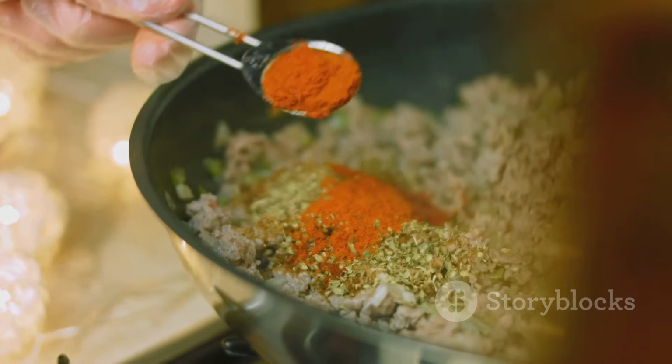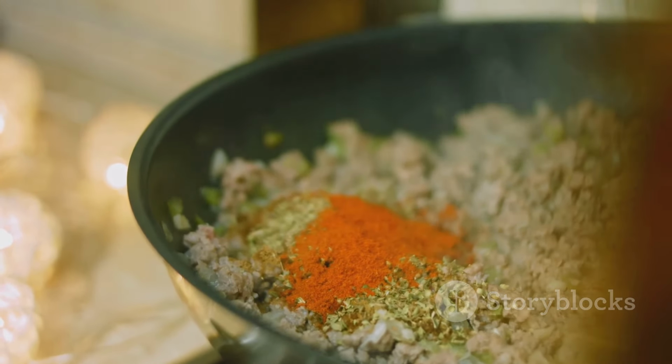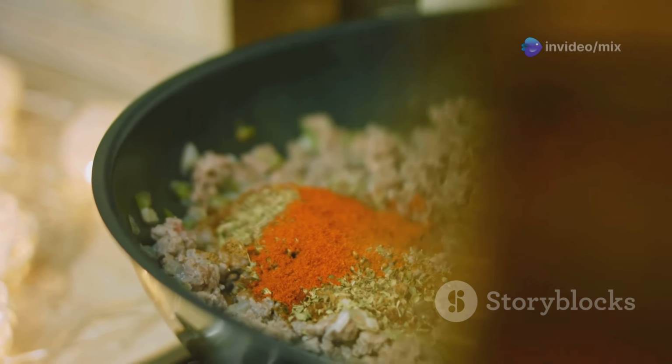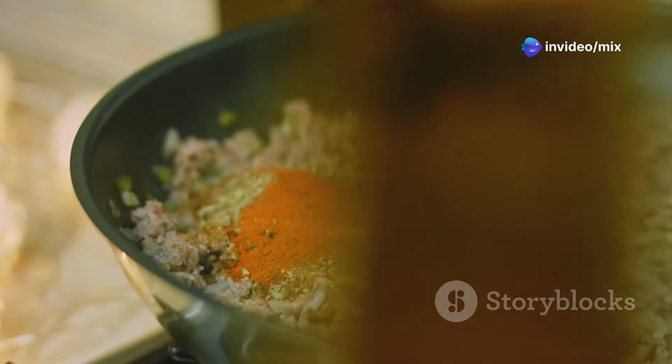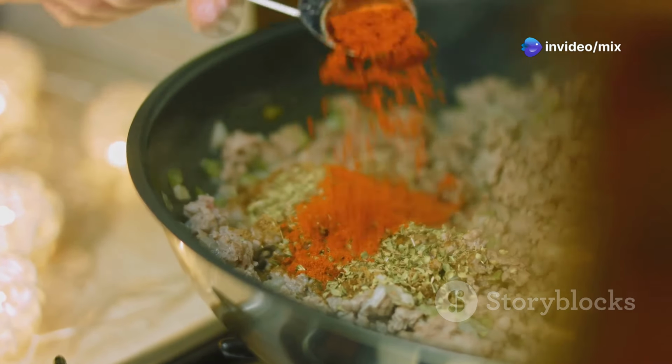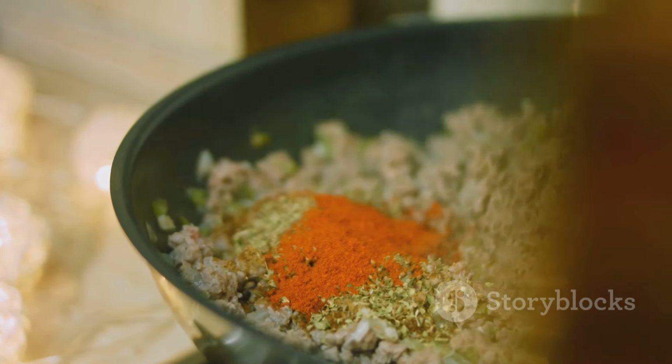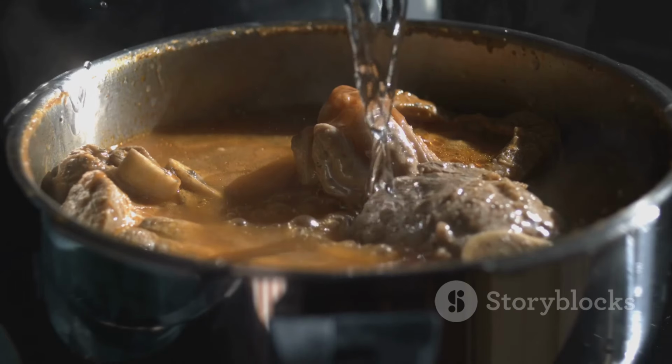For that smoky taste, we add smoked paprika and maybe a bay leaf. Smoked paprika gives the stew a deep smoky flavor that's absolutely delicious. The bay leaf adds a subtle earthy note that complements the other flavors in the stew. Don't forget to season with salt and pepper to taste. Add beef broth or water.